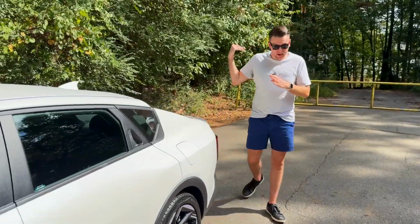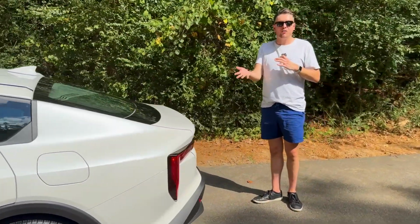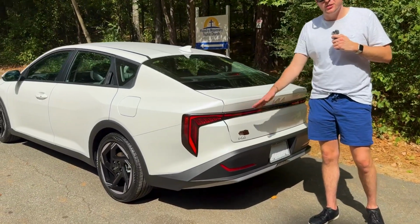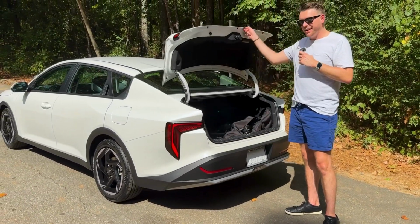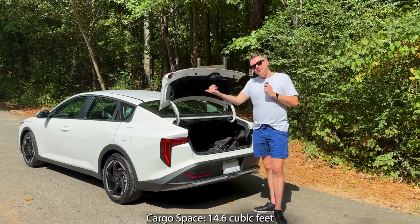Moving on to the back of the K4, it continues the sporty motif in just the overall looks, and it also takes some cues from the K5 itself, and you can tell in the same horizontal and vertical motif in the tail lamps. Now, this is the trunk. It opens with this button right here, and I don't know the cargo capacity, but I will put that down below. Let's go take it for a ride.